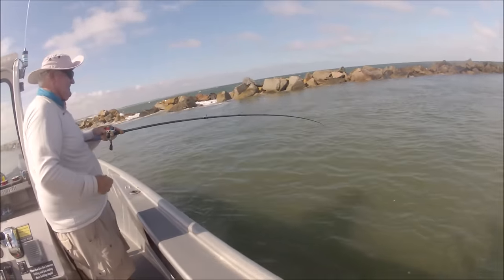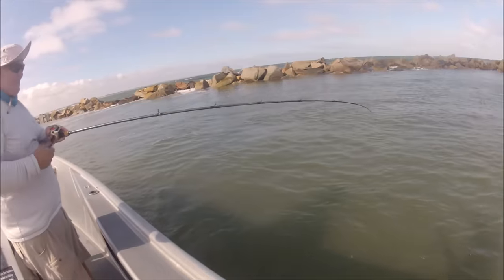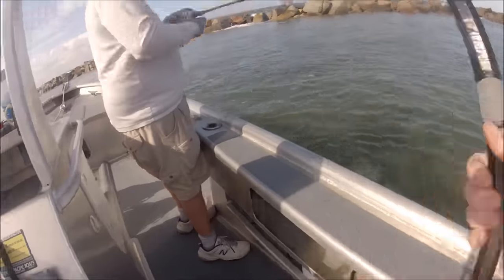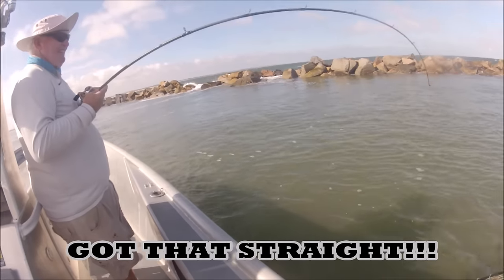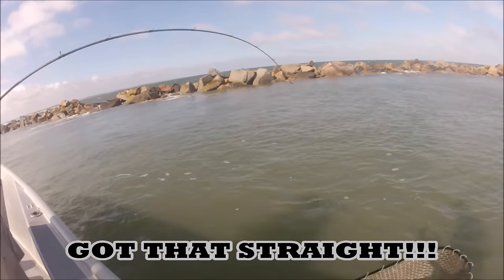Dennis is hooked up to a fatty. Some kind. A fatty of some kind. Hopefully it's a nice big slot. But you're standing in front of the net. Okay. This is exactly why you come to the jetties. This is why we haven't had a damn decent red all day. This is the reason why I wanted to come here.